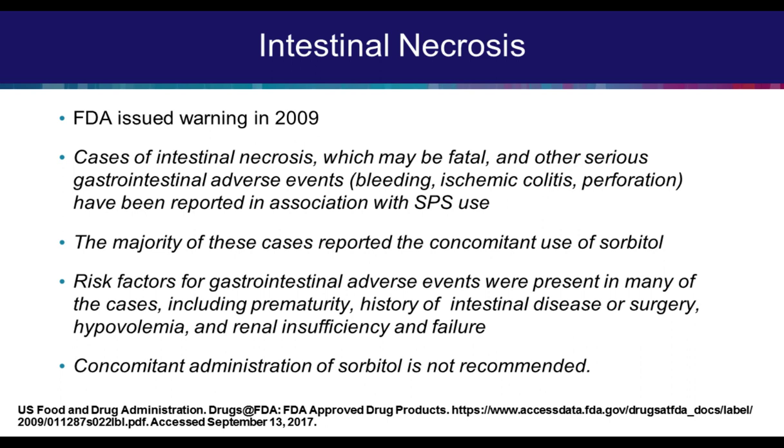Yet think about it, that's the patients that we're probably using this agent in the most. The concomitant administration of sorbitol with this agent was not recommended at that time. So we really have an agent that's not very useful, has no significant evidence-based data, but yet we continue to use it because it was the only player on the block.